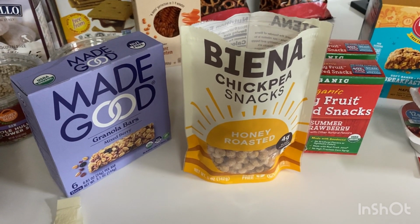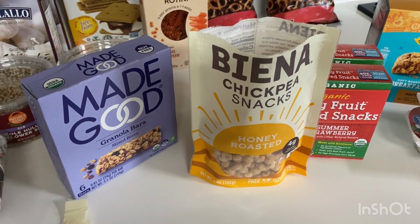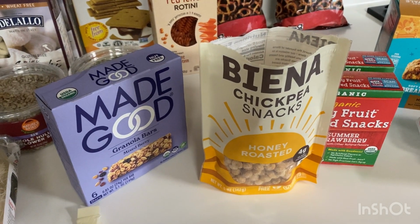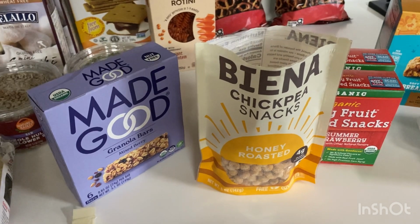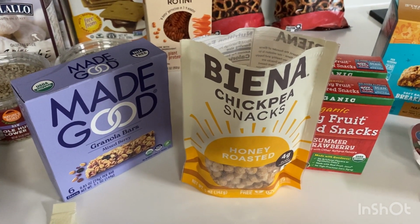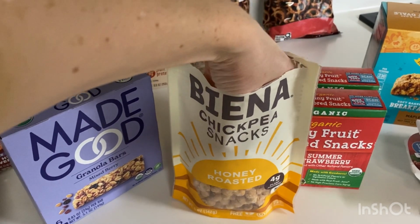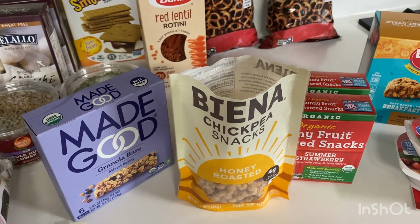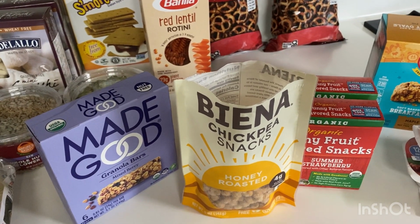It doesn't really have too much of a flavor. Like, you don't really taste the honey or the salt very much. And there's a slight aftertaste that kind of reminds you that it's not a peanut, but it doesn't really taste a whole lot like chickpeas either. It's kind of just a bland flavor. Let me keep going. You get a little bit of salt when you first put it in your mouth. Get a little bit of honey.